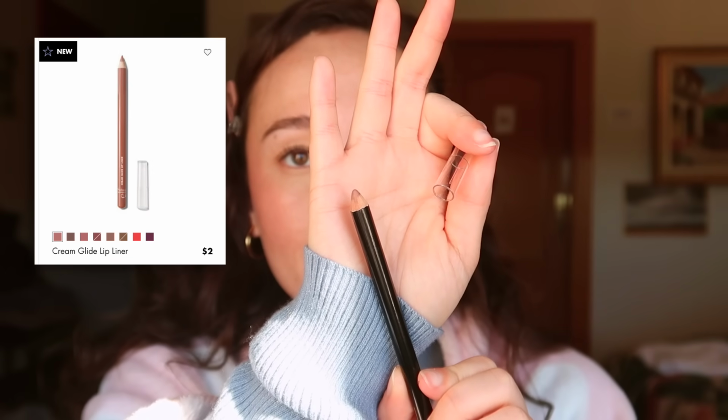I didn't bring that. I'm just gonna use the e.l.f. Cream Glide Lip Liner from the Dirty Pillows collection. I'm just gonna wipe off the excess nude sticks and just a little bit around the edges to give my lips more of a full look. I've been loving this lip liner, and I know they launched more colors of these. I'm so excited because they're only $2, but this color is so nice and natural, but makes the lips look a little bigger.